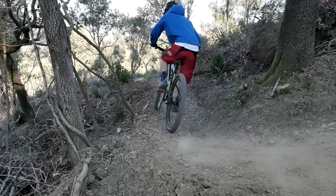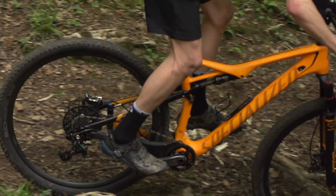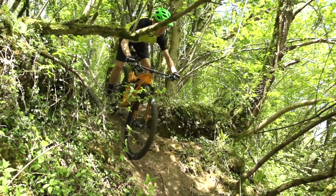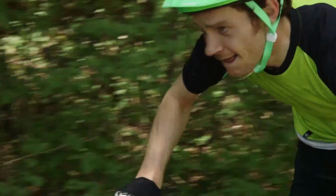The benefits of a 1x11 drivetrain are the range is nearly the same as a 2x these days, but it clears up a lot of clutter. You have one shifter instead of two, and you have one less derailleur for things to go wrong. So that's less maintenance and less weight. They also free up frame designers to design bikes that don't use front derailleurs. That means you can have better tire clearance and shorter chainstays, which can make the bikes more nimble.